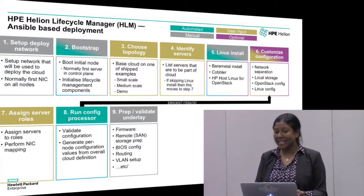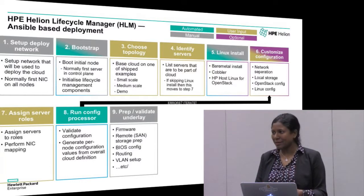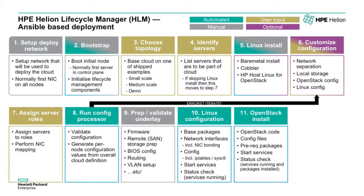You make sure you've got your bare metal nodes ready. This is key. You've got to make sure your bare metal nodes are ready in terms of firmware, in terms of BIOS, in terms of RAID configuration. And again, this goes back to what I was saying earlier. It's not only the OpenStack services, it's the base hardware being prepped and ready. Your Linux configuration, get it rolled out in terms of your packages. And then comes the OpenStack install itself.